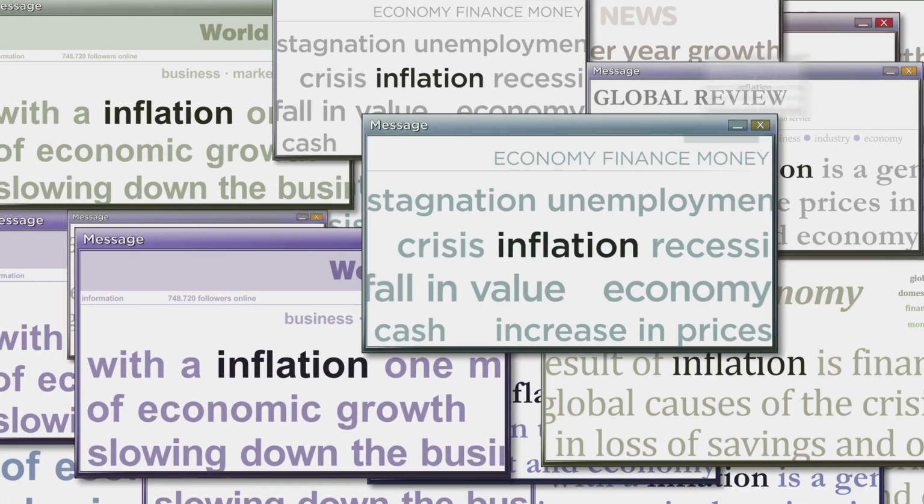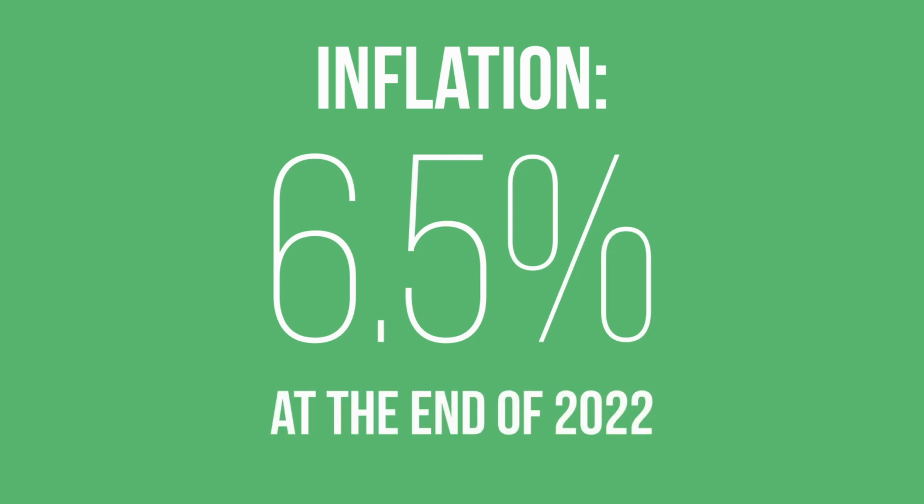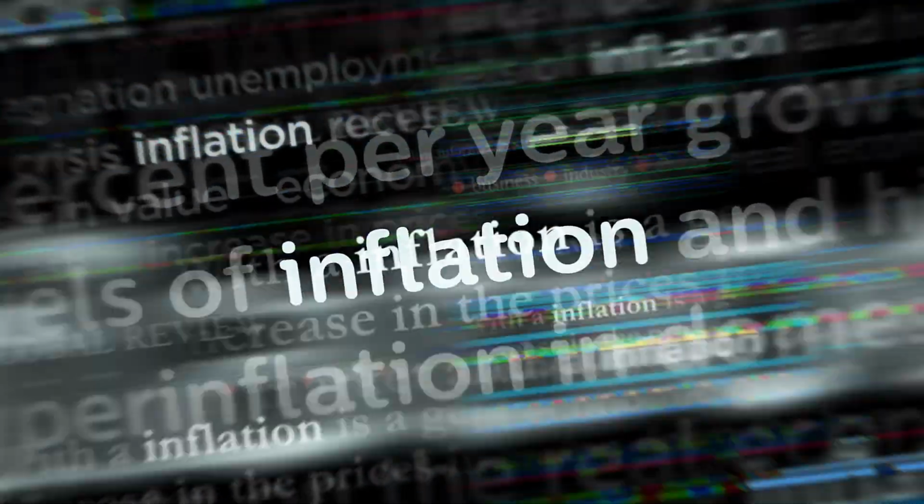I'm not the first one to tell you that we're in a period of high inflation. The Consumer Price Index reported that inflation at the end of 2022 was at 6.5%, and this is actually down from a 9% peak in June 2022. The last year of inflation has been brutal.